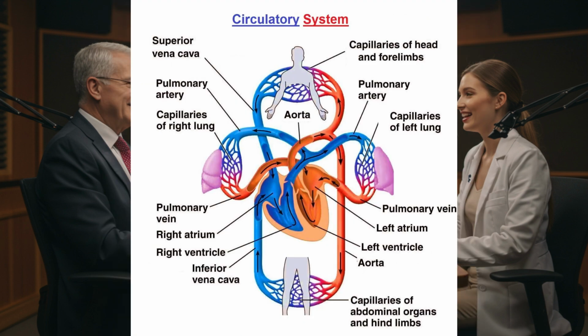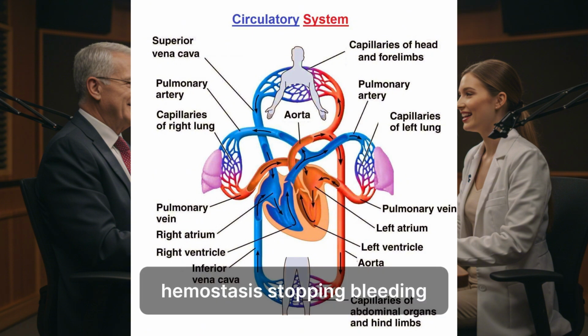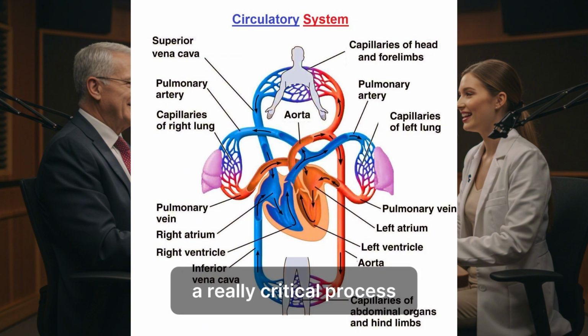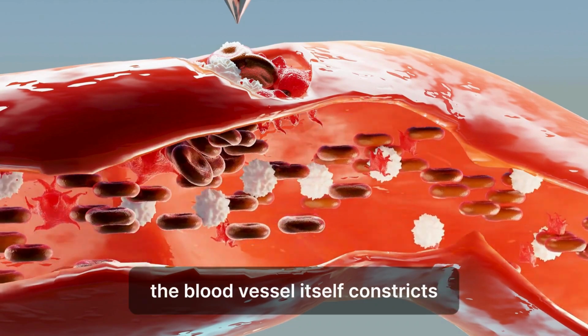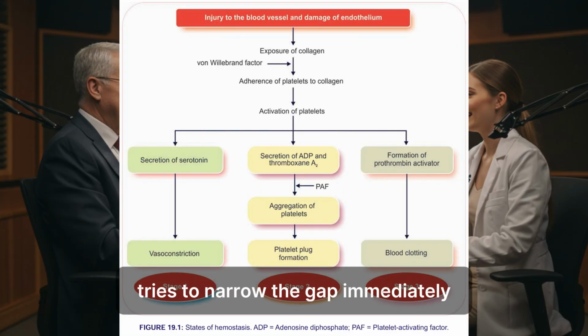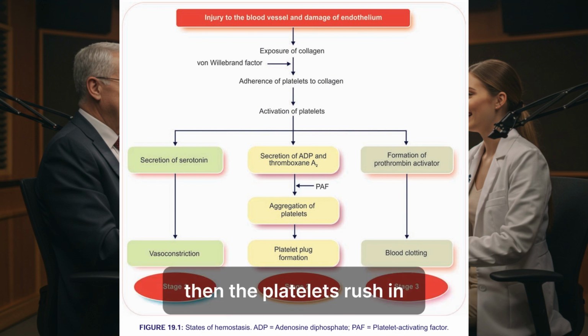Clever design. Now let's talk about what happens when there's a break in the system. Hemostasis, stopping bleeding. A really critical process. It happens in stages. First, the blood vessel itself constricts. That's vascular spasm. Tries to narrow the gap immediately. Okay, like pinching a hosepipe. Sort of, yeah. Then the platelets rush in.